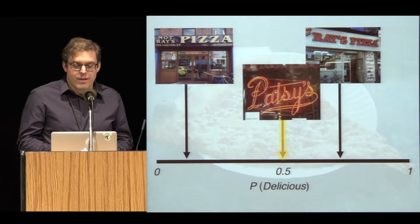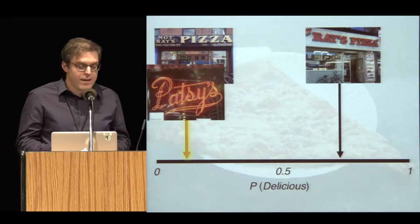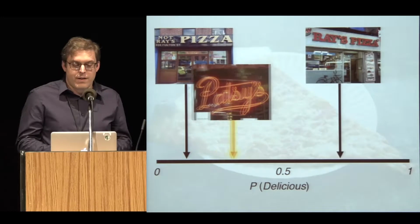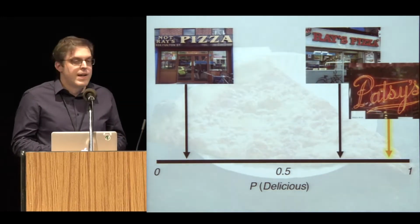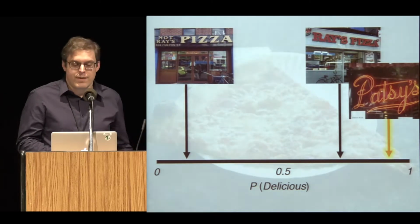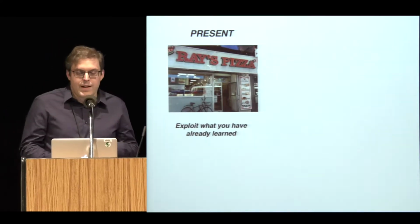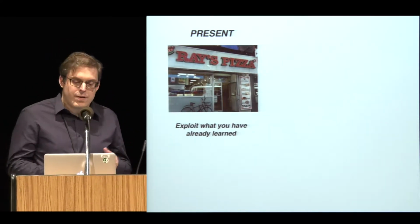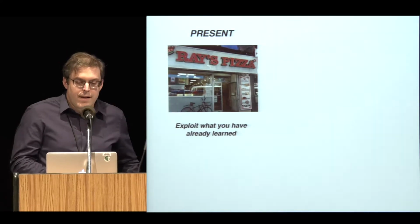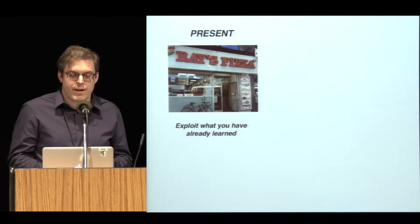You can go to Patsy's, which you're totally uncertain about in terms of whether it's better than Ray's or worse than not Ray's. But if you go there and it's actually better than Ray's, you gain the benefit of now every time in the future when you visit New York City, you can go to Patsy's and you can get the best pizza that's available to you. And so what I want to talk about today is basically that scenario, which is commonly referred to as the explore-exploit dilemma, and two types of value signals that are relevant for managing explore-exploit trade-offs in an effective manner.